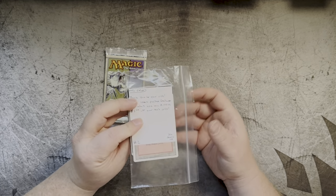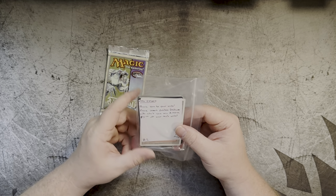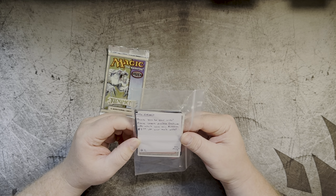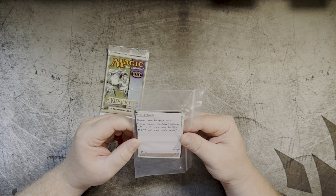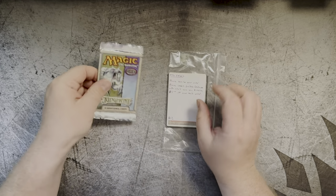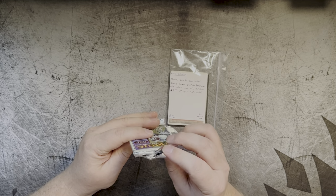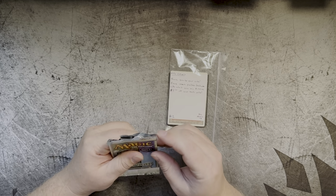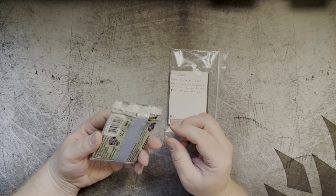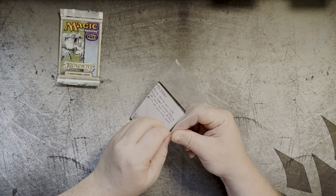All right. So here's a little note. Thank you for your order. Please leave positive feedback with what you win and receive, and it's something off my next order. So what we got, a booster pack that's already, okay, it's already open. I thought it was going to be a booster pack. It's not. We'll take a look at that after. See what's in here.